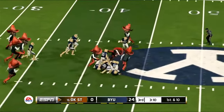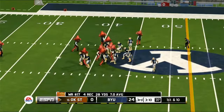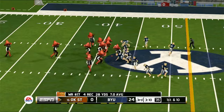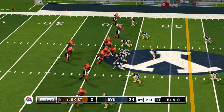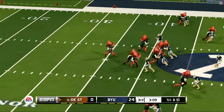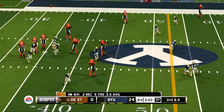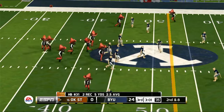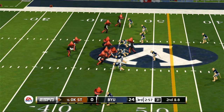First down grab by the receiver, and down he goes, right around the 42-yard line. Good job here by the receiver to look the ball in and ensure he had possession. That's the right way to catch a pass. Makes a catch, and he's got nowhere to go. That makes it second and eight.